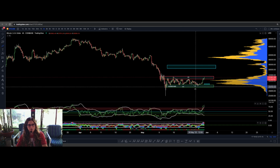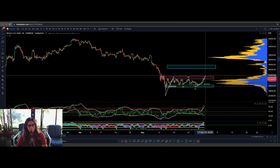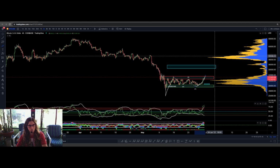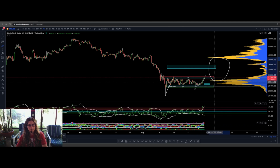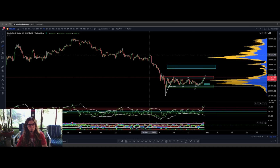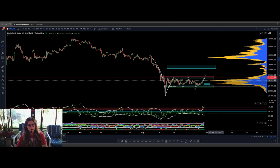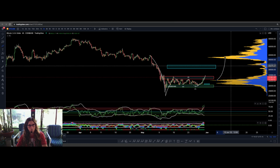If this wave wants to give this one a partner, that's what it's doing right now. It's right at resistance. How can it get bigger and fill in this insufficiency area? I call that an insufficiency because where this market dumped down, it created an area where it would be very easy for the market to go through.